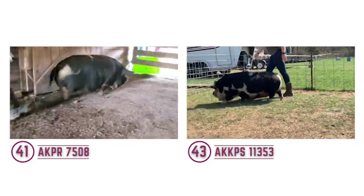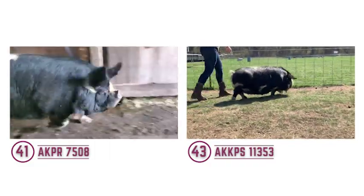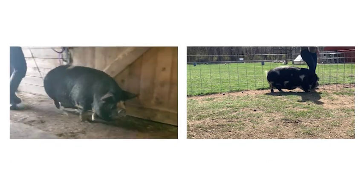I can certainly appreciate the breed type and character that we see about 43. However, I'd like to see her take a more athletic and easy and free stride off of her hind legs to be more competitive today.